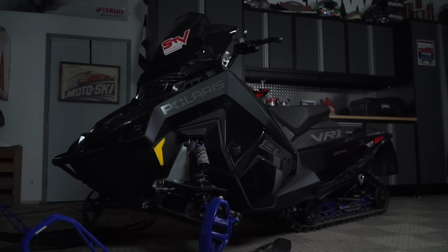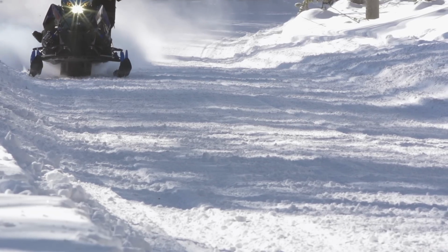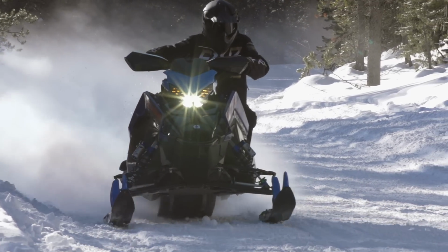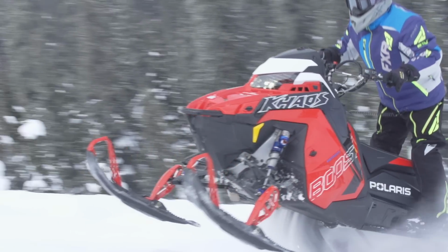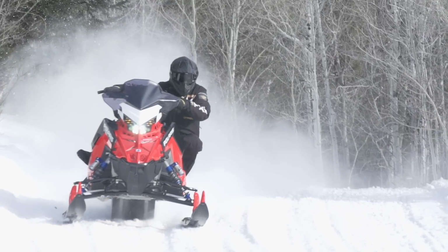There is no question that the STV crew has become fans of not only the VR1, but the entire Matrix platform that this sled is built on. And it doesn't matter what model it is. From the trail-oriented Indies and VR1s to the crossover Assaults to the mountain classes, we can all agree Polaris builds an excellent chassis. It would be easy to say the design of the Matrix just works, but it does.